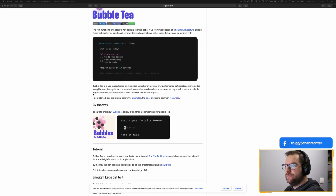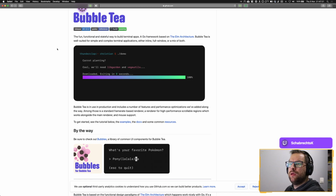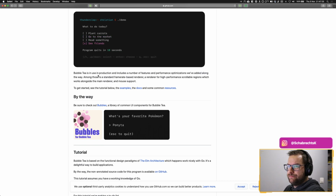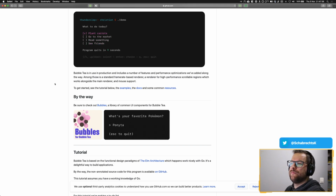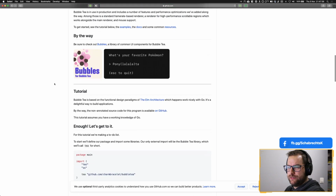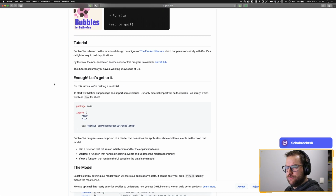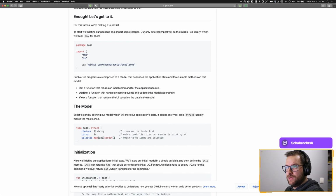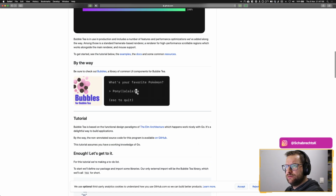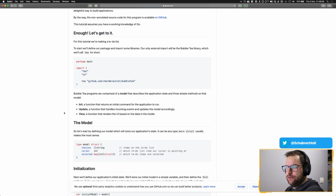Let me just make this a tiny bit bigger so you guys can read it. BubbleTea is in use in production, and includes a number of features and performance optimizations we've added along the way. So there are some examples and a tutorial. They're going to make a to-do app. So this is in Go. No. Is it? Yeah, because it's a Go framework. So you write this in Go, right? Something I haven't learned either.